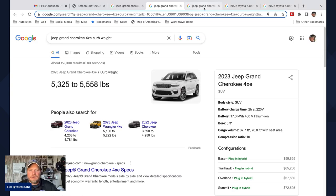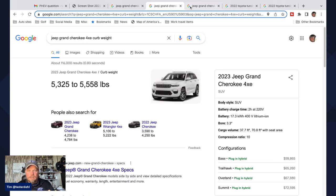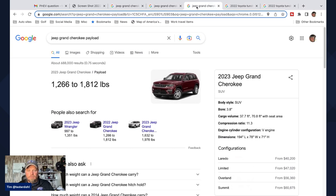And then I had it over here. I was looking at the payload for the Jeep Grand Cherokee, which is from 1,200 pounds to 1,800 pounds. So really, if you want a Jeep Grand Cherokee to tow 6,000 pounds or tow your camper and have the family, you really have to go with the gas version, because the 4xe, when you look at the curb weight and look at the payload, you're gonna have a really heavy vehicle towing a trailer. Fuel economy is gonna be a real big problem, real big problem, and you're gonna have a lot less payload. I mean, so those are really things to consider.